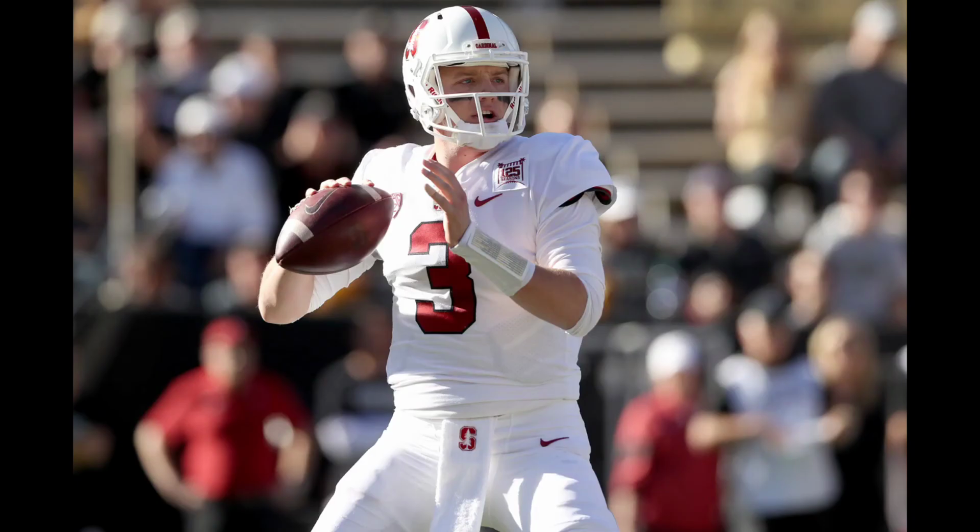So the next QB we're gonna go over here, hailing out of Mississippi State, standing 6'4", weighing 225 pounds. We got KJ Costello. So in terms of strengths, he's decently sized, compact frame, looks ready for the NFL. Can keep his feet through some hits thanks to his size. Does a good job of using his eyes to pull defenders out of lanes. Has the ability to manipulate defenses with his body language.